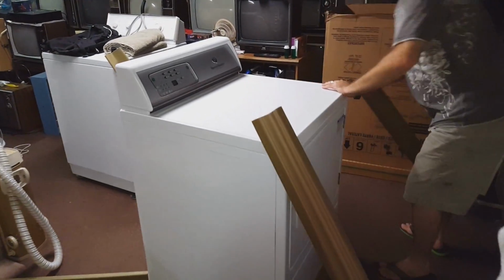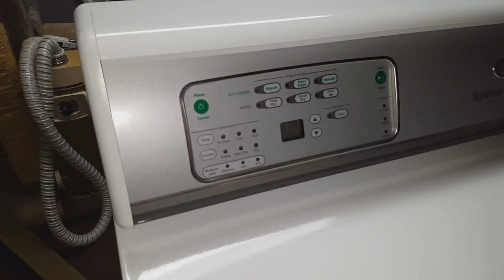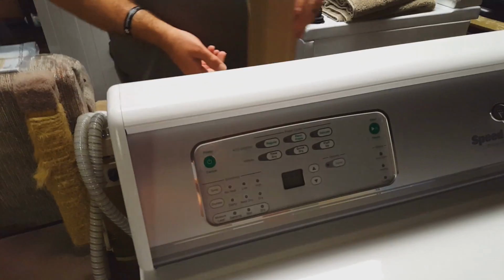That's how you do it. The matching dryer. Okay, I'll cover.